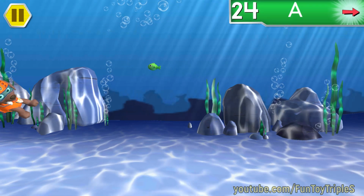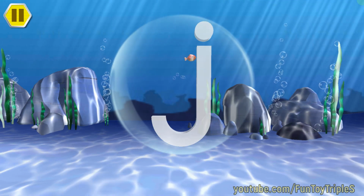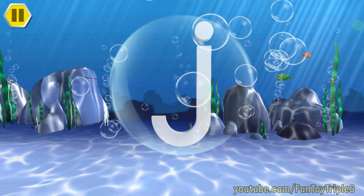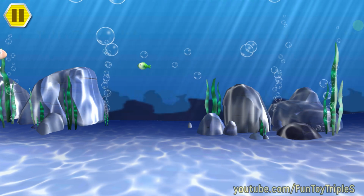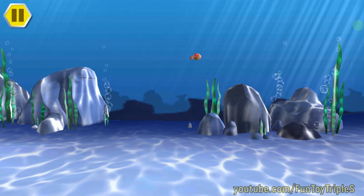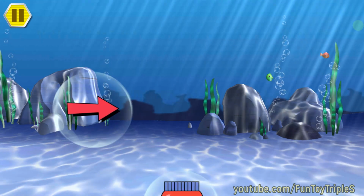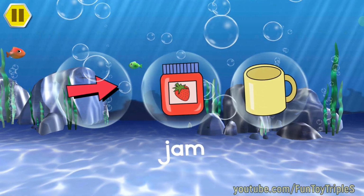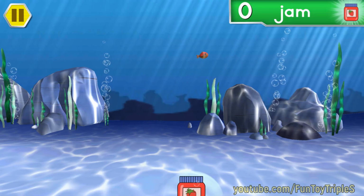Pawsome letter sounding. Finding letter sounds is pawsome. Tap on the letter to hear the sound it makes. This is the letter J. J makes the J sound. Listen to the name of each picture and tap the one that begins with the letter J sound. J, arrow, jam, mug. Jam! Great job! Now, pop all the bubbles with the word jam.